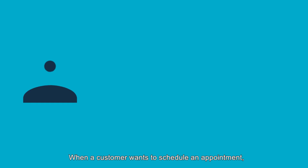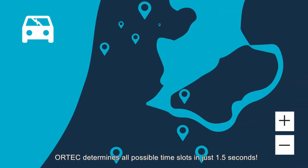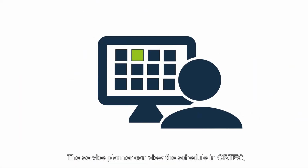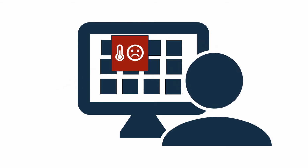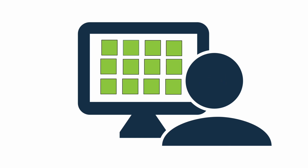When a customer wants to schedule an appointment, either online or via the call center, ORTEC determines all possible time slots in just 1.5 seconds. With the touch of a button, the customer can select their preferred time slot, which is immediately added to the service schedule. The service planner can view the schedule in ORTEC and adjust the available capacity if a technician gets sick. Because the schedule is constantly optimized, technicians can be deployed more efficiently, maximizing time for new appointments.